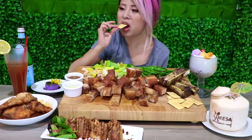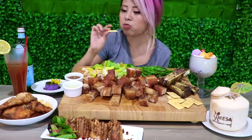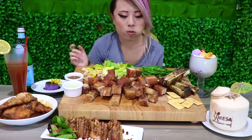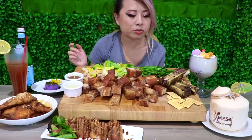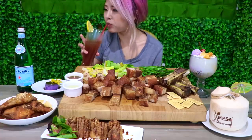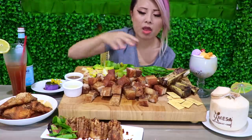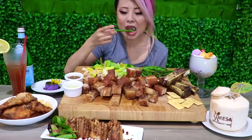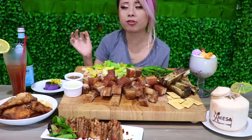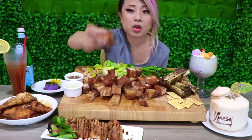I actually like these crackers. Sky Flakes. And very flaky, very buttery. Everything's come together really, really well. So Lamesa also has karaoke, it's got a bar, it's got delicious food. Come check this place out, dude.